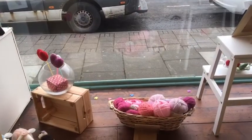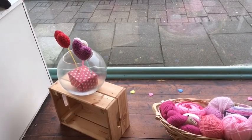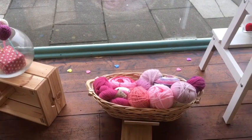So from the inside, this is what our window is looking like. I've got the hearts that I crocheted last week. I stuck them in a bowl. I've got a basket of different kinds of pink yarn.